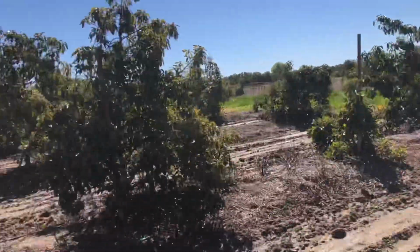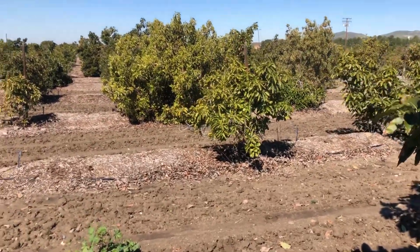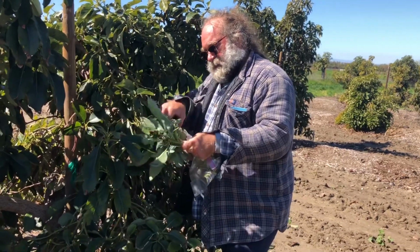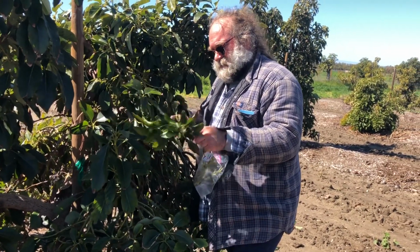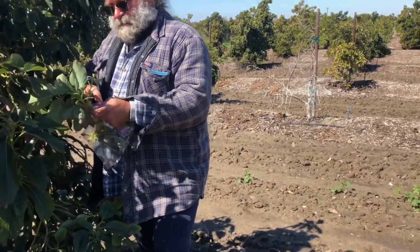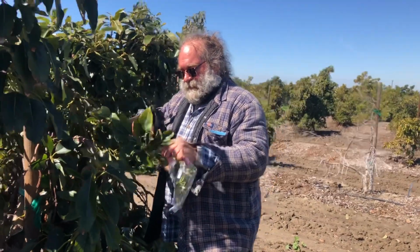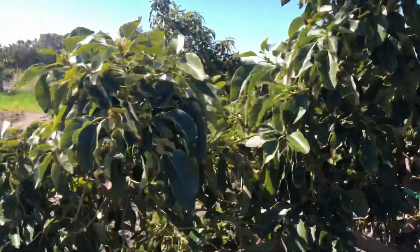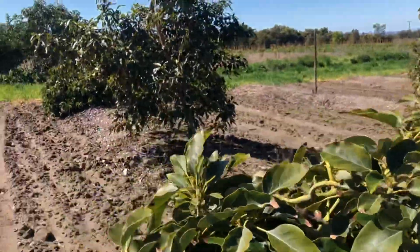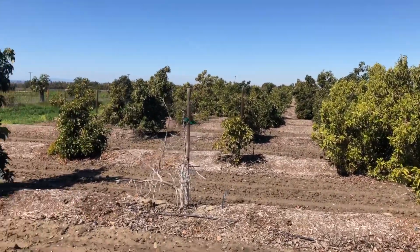Wow, these are beautiful trees. Yeah, this part of the field is on Dusa, which is a South African disease-resistant rootstock. But Dusa seems to have some issues with the soil and the salty water here. So the other side of the field back there, we split it and put it on a salt-resistant rootstock. The idea was that we'd have copies of everything out here on different rootstocks, so that if the water was too salty or if there was a disease, at least some of the material would survive.